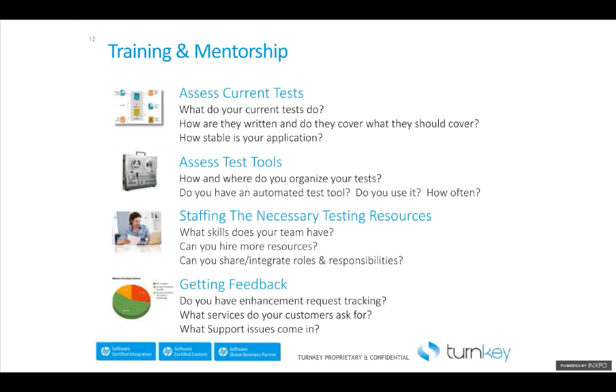Is it a requirement for you to hire on additional resources or potentially to reallocate resources into new roles? And is there a capability of sharing, integrating roles and responsibilities with an objective of eventually centralizing some of that, potentially building a center of excellence around that? And more importantly than all of this, I would say a significant point is make sure that you're consistently getting feedback from your target audience. What the goal is of deploying these types of things is really to ensure that we're improving quality as we push forward. It's important to track that by looking at how efficient our changes are.